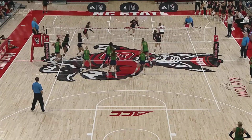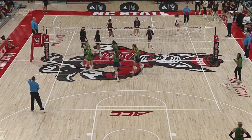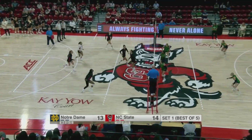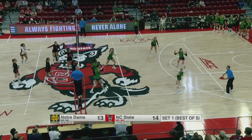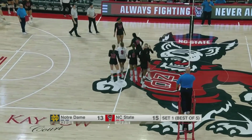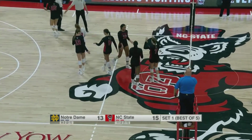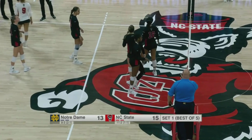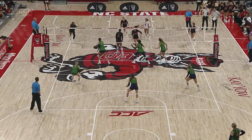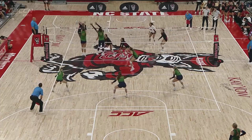You see there's a large seam in the block there. Notre Dame was in system enough to run that outside ball pretty quickly and give their hitter some space. Here's Williams. That's over a double and in. Impressive shot to the back line. What an amazing hit right there by Williams. You see that she opens up her shoulders there, giving her the ability to hit that line straight on. That's a very difficult ball to defend as a line digger.